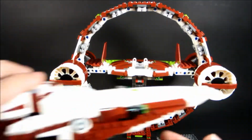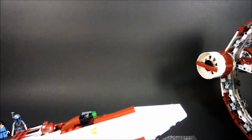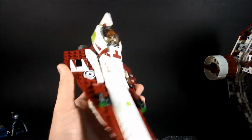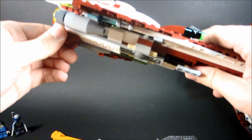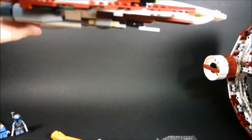I could just have the ring there. Well, actually, no, that's going to get in the way. There we go. Starfighter. Okay. If this part wasn't on there and it was just a plate, maybe I'd be a little happier. Because this thing is ridiculously tall.